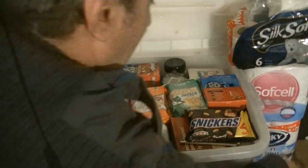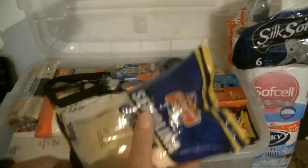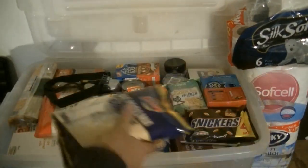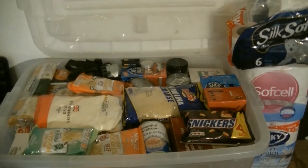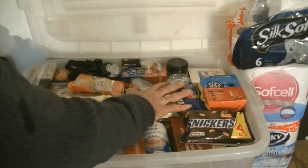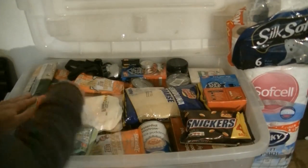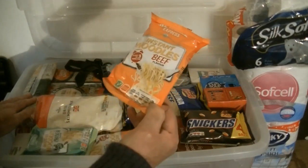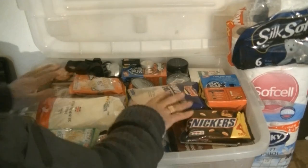And I've also got to make some room for the semolina. Okay guys and girls, so I'll make some room for that and come back to you. So there we have it, I made some room for the semolina right there. I was going to take out the noodles and put them in with a Mountain House, but I actually discovered that I could make a little bit more room.